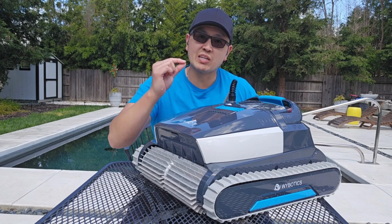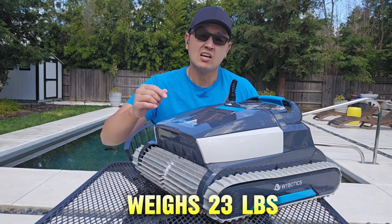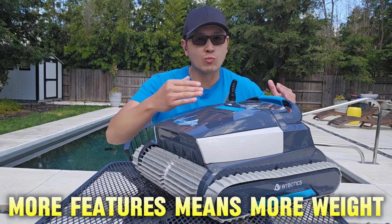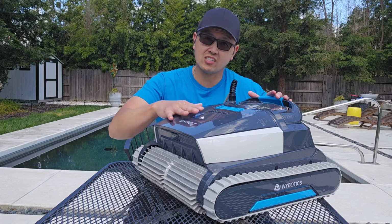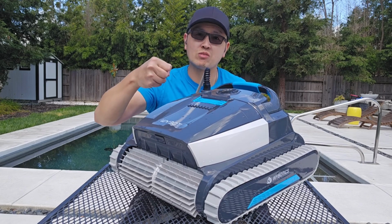It is actually a bit bigger than I expected it to be. I thought it would be the size of the CC Plus, but physically it weighs in at about 23 pounds. So it is still lightweight considering all the features that it has. Traditionally, the more features that you have in a cleaner, the more it weighs. At 23 pounds, this packs a lot of features for the weight. Awesome. Right at the top right here, you have that easy grip handle, and it's actually rubberized, so it's easier to grip and won't slip.